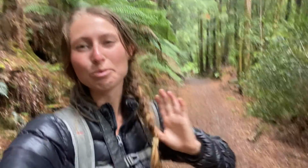Alright, as you can see, it has actually just started raining. I'm pretty soggy. I don't think this jacket is very waterproof, which kind of sucks. But I'm about halfway through the track, so I'm probably just going to fast forward through a fair bit of it, get to that falls and show you guys, because it is lovely out here. But as you can see, it is a little bit repetitive, so I'm going to jump straight through to there.